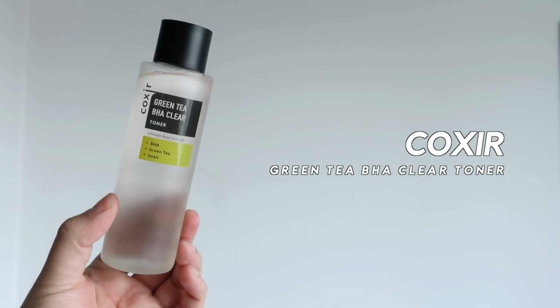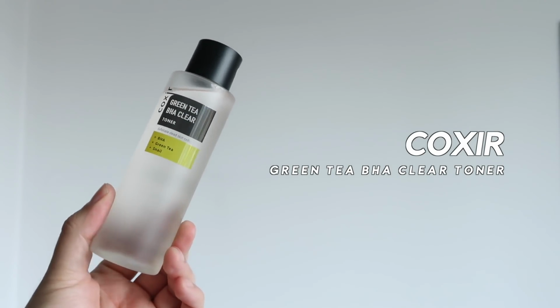So the next product is this Coxir, I think you pronounce it. This is their Green Tea BHA Clear Toner. When I first saw the packaging, I was like, oh, Coxir have redesigned their packaging and I hate it. But then I realized they were their own brand and I was like, oh, okay, it's all right packaging. So this is, of course, an exfoliating toner with BHA, but it's betaine salicylate, which is salicylic acid and betaine. I thought that would be more interesting. It's not, that's so obvious, but it's basically a BHA with a gentle moisturizing ingredient.